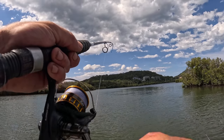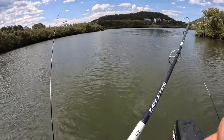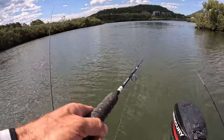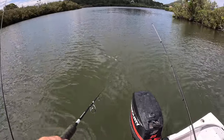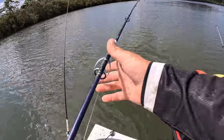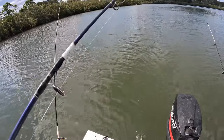This one's coming to the surface. Oh yeah, it's a blue swimmer there, on the surface. They're not real big in these estuaries. This is a female. I haven't caught a female for so long. Look at her skiing in on the water here. I'm not real interested in a female. But look at her, she's starving. Look at it.